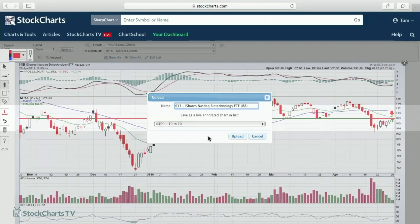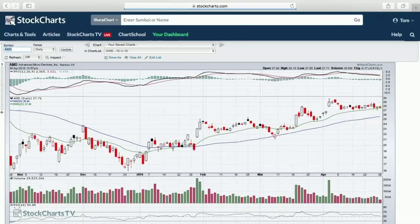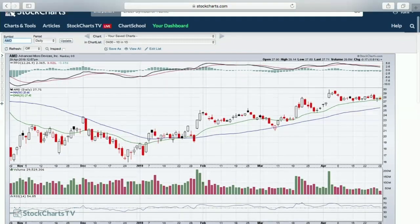Here's a ticker you might have looked at before, AMD. Yeah, it's in that semi space. I love AMD. They do report this week, I believe. I think it might be later this week or early next, so you want to keep that in mind.